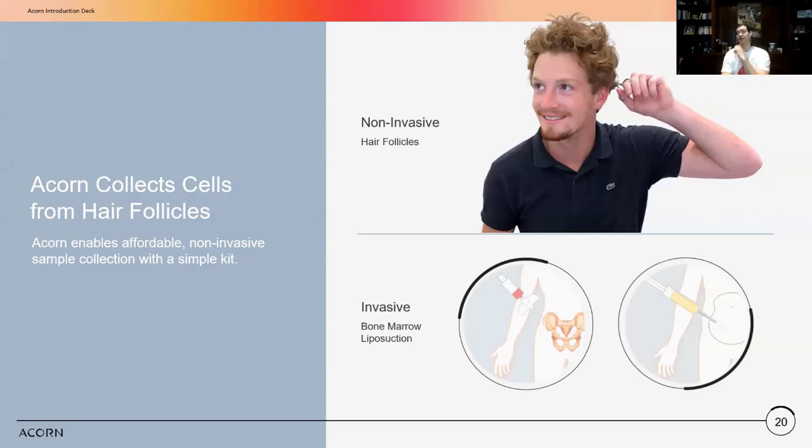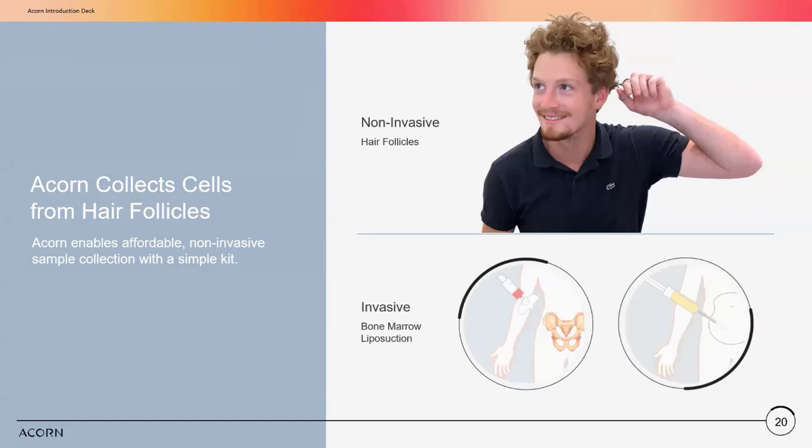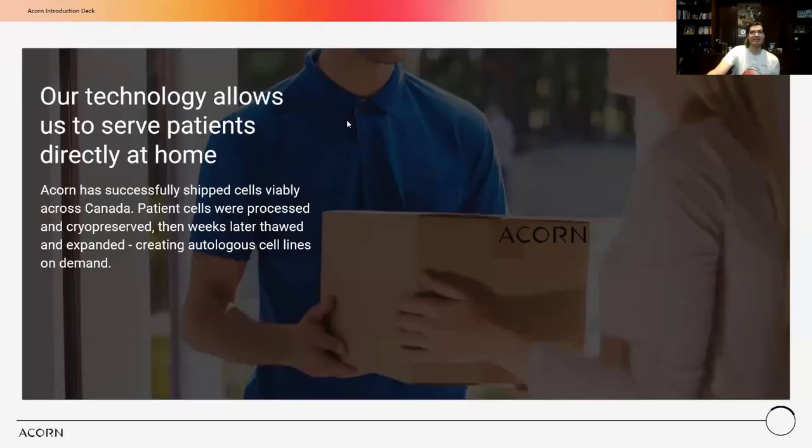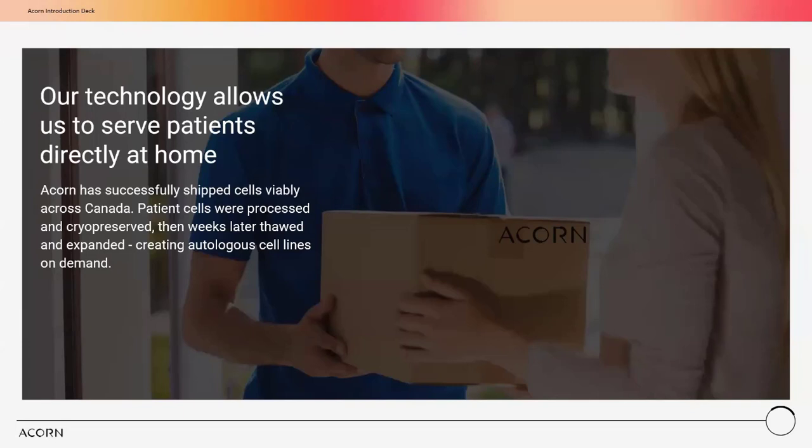There are also some really clear advantages of the hair follicle, which I'm excited to share with you when we get into some of the science that we've done, because I know with all the scientists on this call, you would love to see some actual graphs and things, not just pretty pictures. But what is really exciting is our technology allows us to be delivered through the mail. And we've done exactly that.